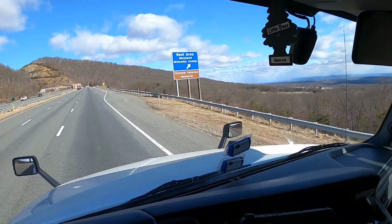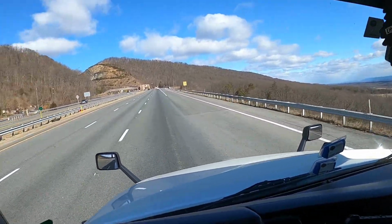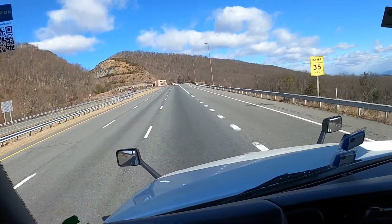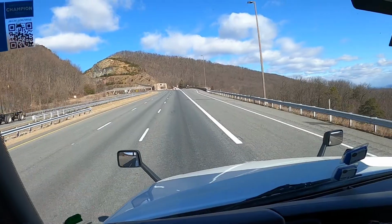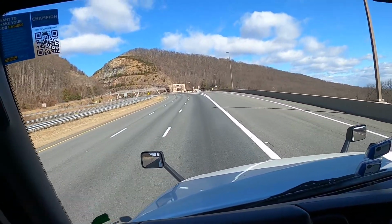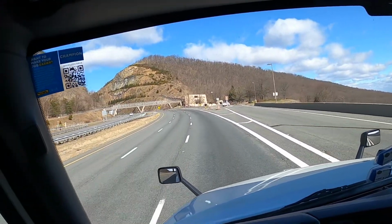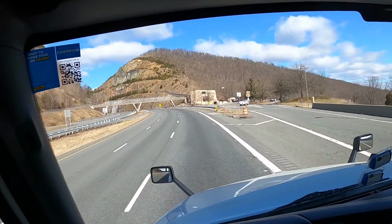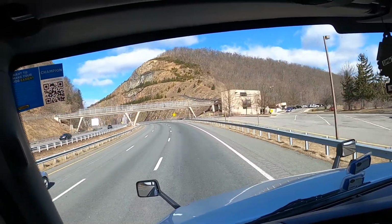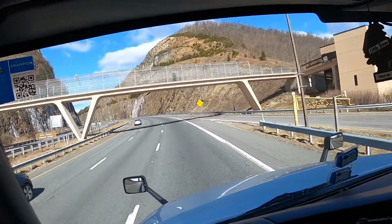Alright, this is Sideling Hill, Maryland. This is a pretty nice little cut through right here they have. You got a Maryland Welcome Center here on the right. You got a crosswalk that goes across the road here, and then people can see this cutout. Get across here and then probably take pictures of the cutout here and stuff like that.